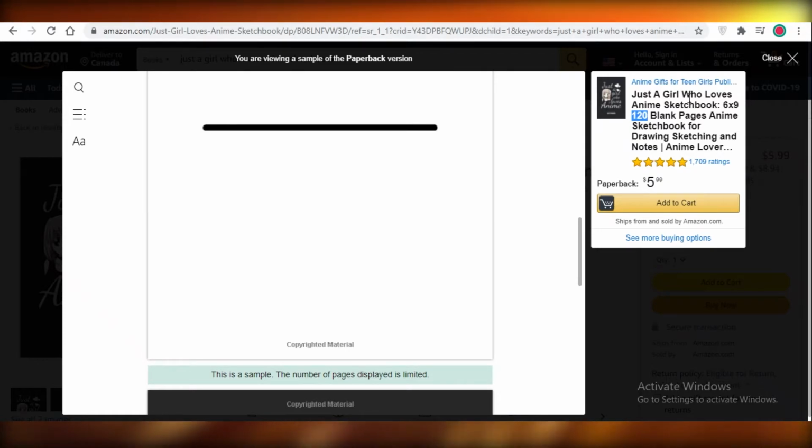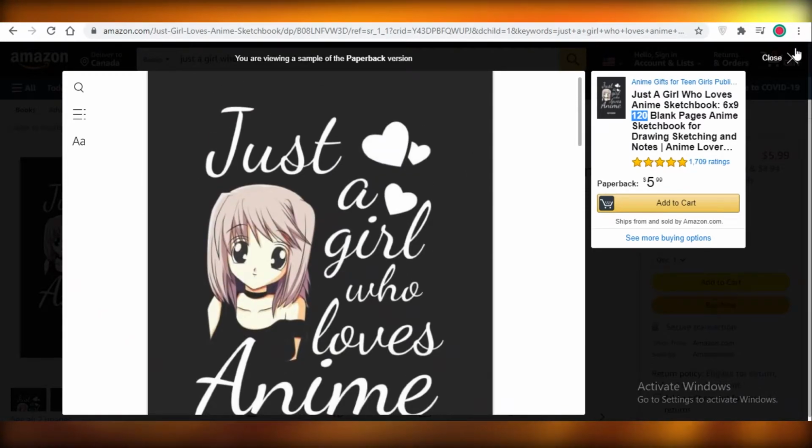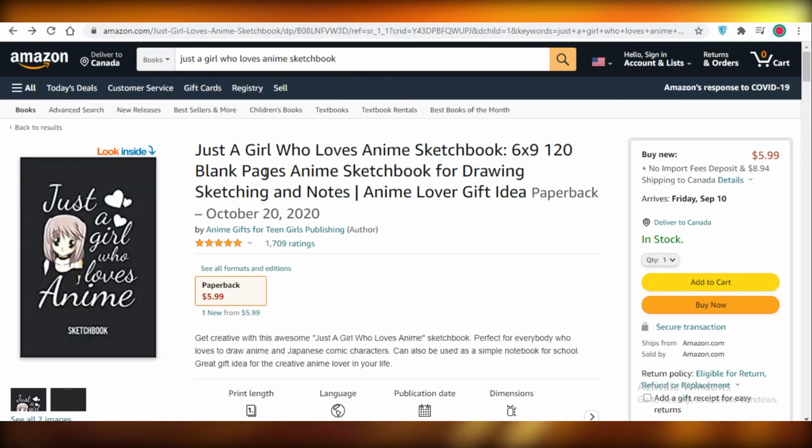So I would definitely recommend, if you're not even good at design, make a sketchbook and post it on Amazon. You're gonna make so much profit with just like the minimal amount of effort or creativity needed.